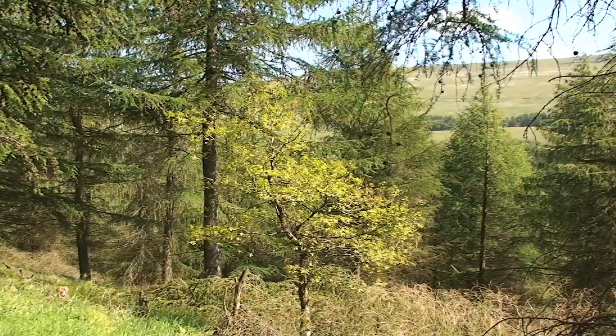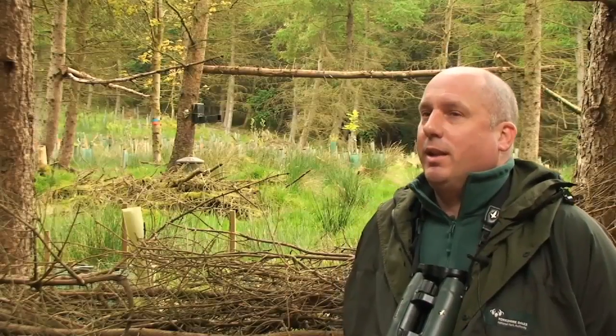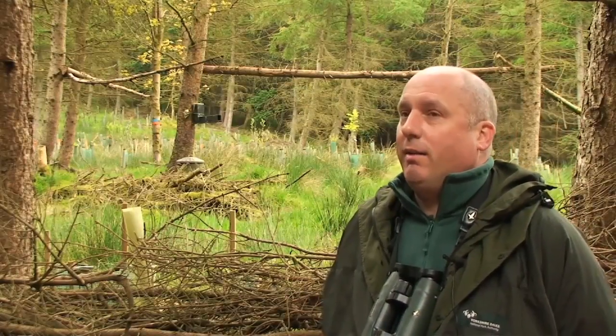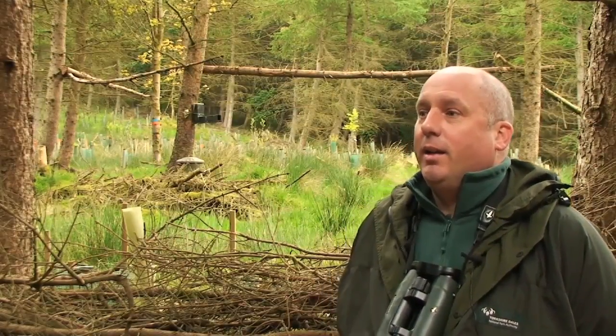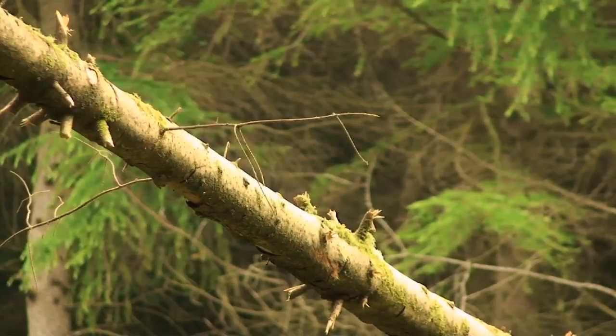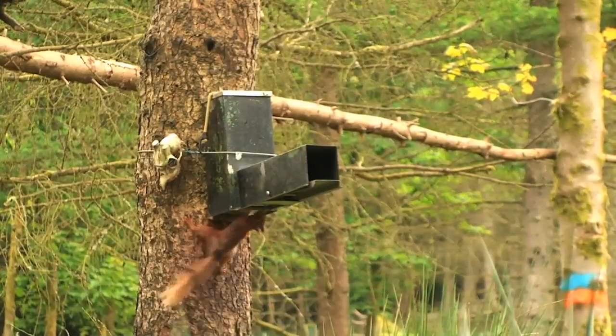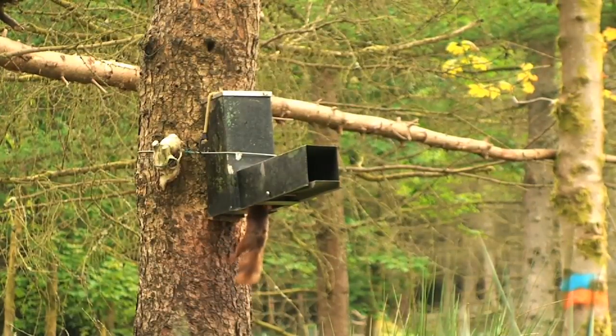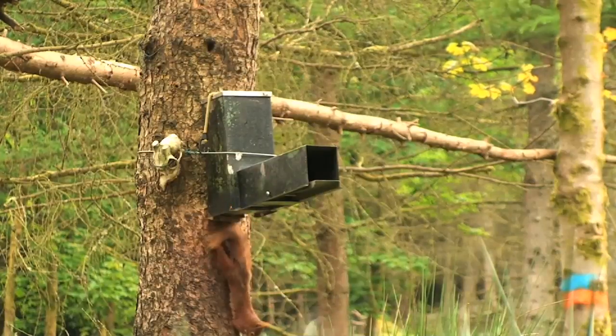One of the misconceptions about red squirrels is that they hibernate over winter, but that's not actually true. They are active throughout the year. They don't like cold, wet weather in the winter, so they might become less active over a period of a few days of really bad weather, but they will have to feed after a few days, so they will be out and about and visiting feeders like this throughout the year.